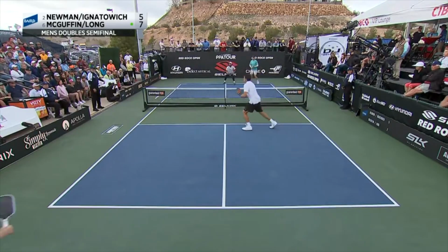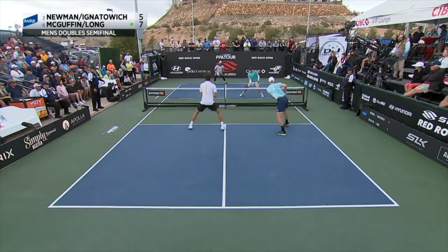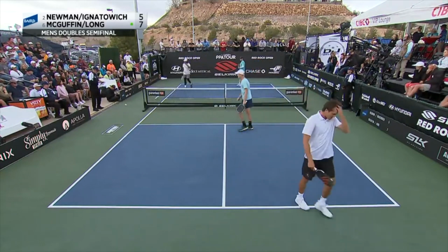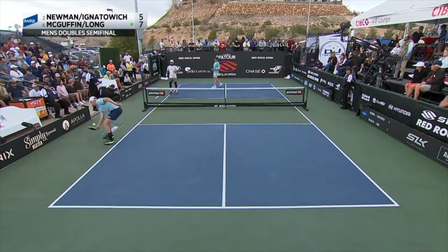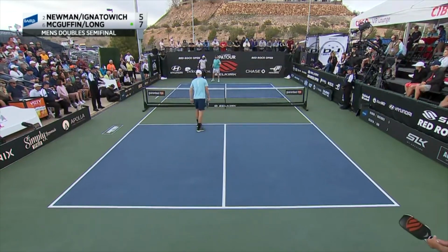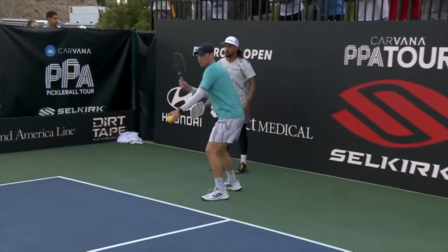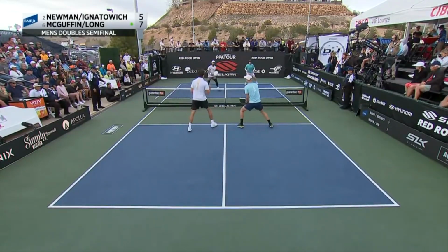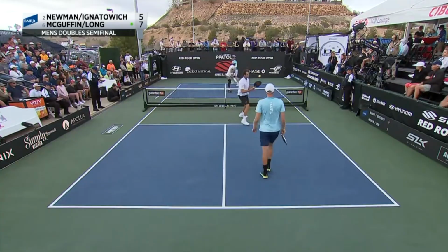Yep, got the flow out of the bun today. Second serve. And again, look at even the pace in which they gather the ball and get back into position. 7-5-2. For Newman and Ignatowich is at a flying pace. Yeah, what's the dinner reservation timing here, boys?